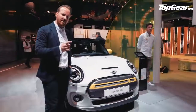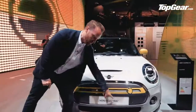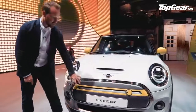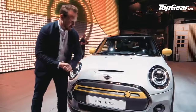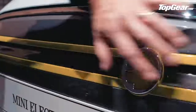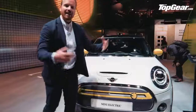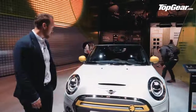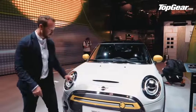How can you tell that it's a Mini Electric? Well, there are a few little giveaways. The first, at the front, is no, not that number plate, that's just for the motor show. This grille is blanked off. You don't need the cooling you do in a combustion engine car, so that's blanked off, and you get these signature yellow stripes and the electric badge. This yellow colour is what Mini like to denote their electric models with. You can have the stripes or you can not, it's up to you, they're optional.